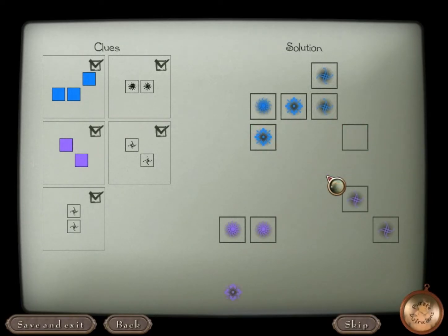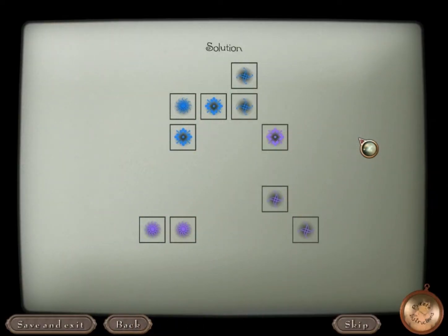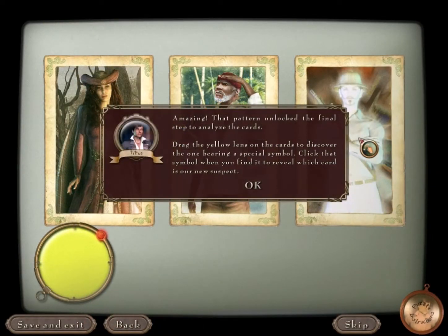And there are multiple solutions to this puzzle. Like, we could have done the purple crosses here instead, right? That would also satisfy all the requirements of this puzzle. So that just proves what I said. Multiple solutions to the puzzle.